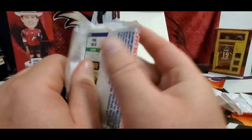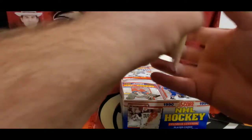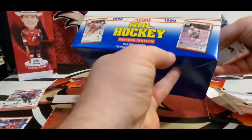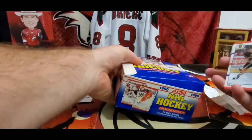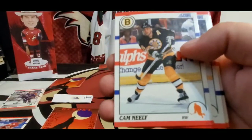I mean, there's a ton of cards, 15 cards in a pack, and I believe I didn't even show it. How many packs are in this thing? It doesn't even say how many packs are in here. So probably like 24 or 36, who knows.